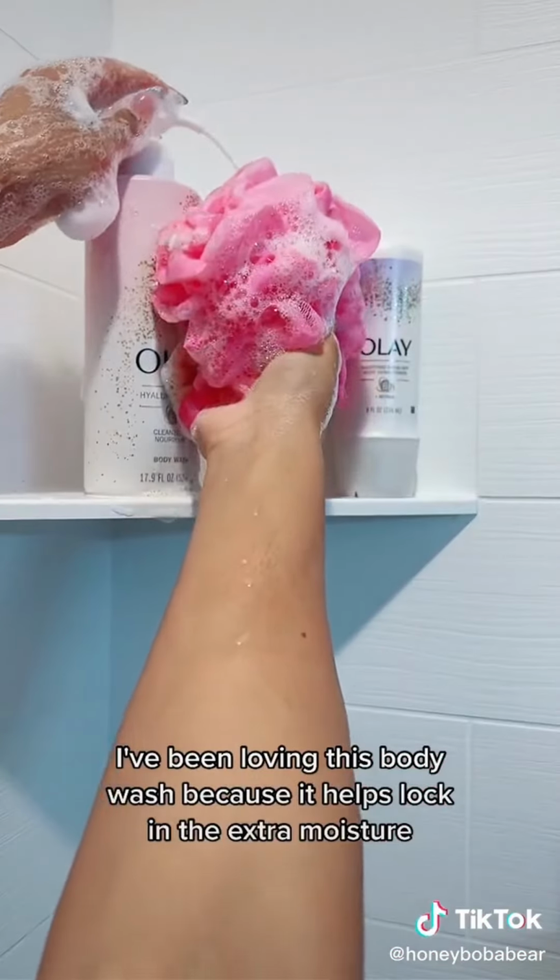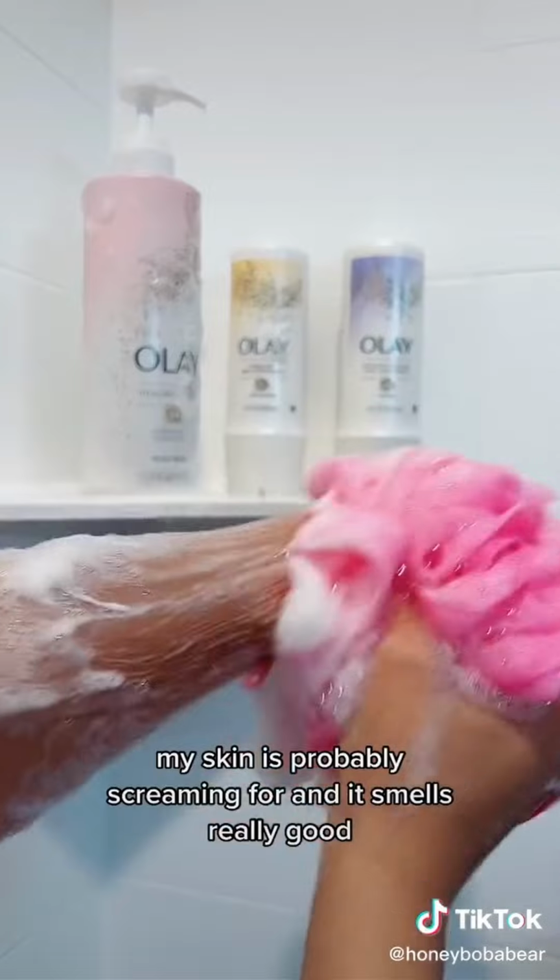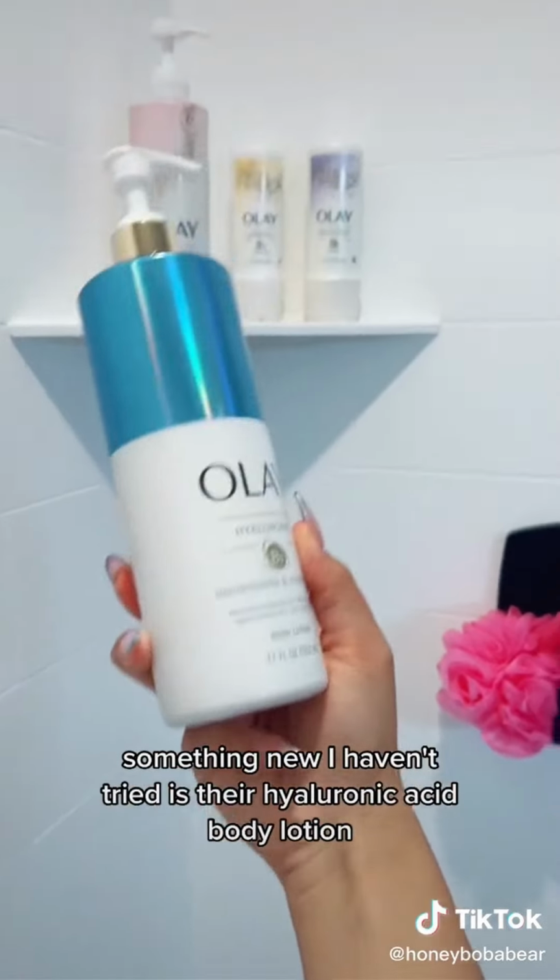I've been loving this body wash because it helps lock in the extra moisture my skin is probably screaming for, and it smells really good. Something new I haven't tried is their hyaluronic acid body lotion.